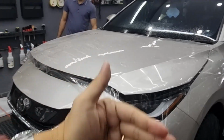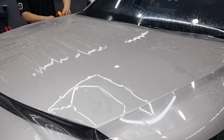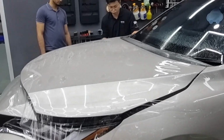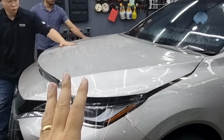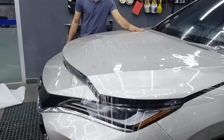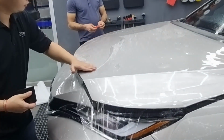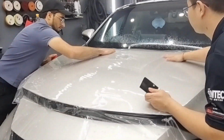This is just the start. You can see they're trying to introduce the tension on the film. Okay, they're pulling the film from all the four corners, trying to get the maximum tension on the surface. Now, that's why when you see a lot of shops when they do the PPF installation, there's a lot of pulling work. They're trying to pull the film to have the surface tension so that it really adheres perfectly to the surface of the car and also has maximum strength in its protection.